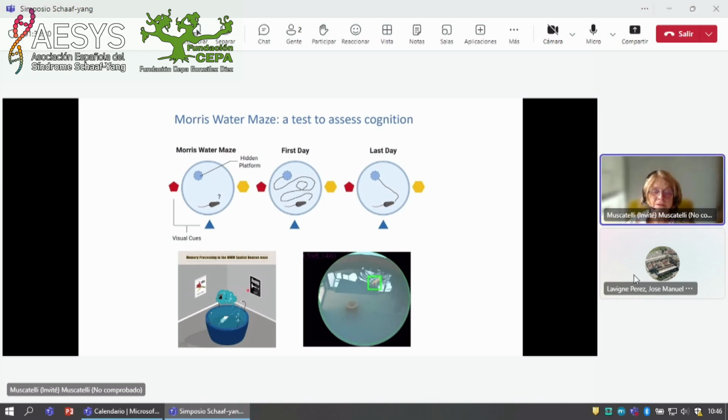And the basic test is very simple. So here you have a swimming pool, and in the room you have different visual cues, and the mouse in the swimming pool. The water is not transparent, and there is a hidden platform. You have to know that mice don't like water, and they don't like swimming. It's different from rats, which like swimming.